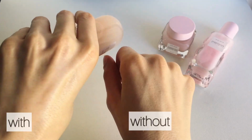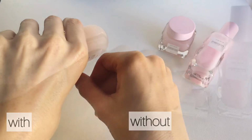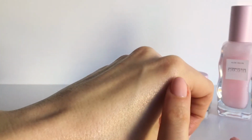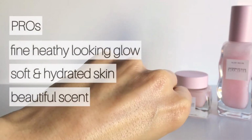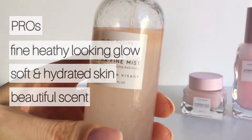This is a comparison with my other hand without the product on. I also must add the scent is so nice and refreshing. I can say with confidence this product delivers the promise. It really feels nice on skin and gives that dewy, healthy glow to it, and it smells fantastic.